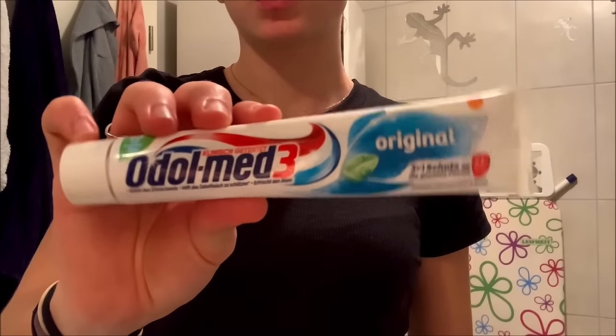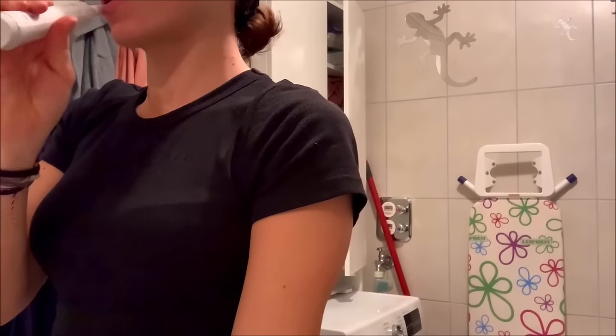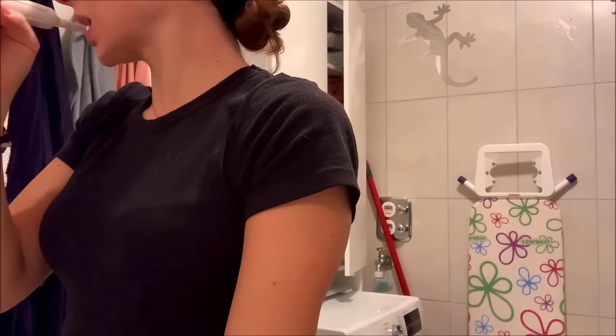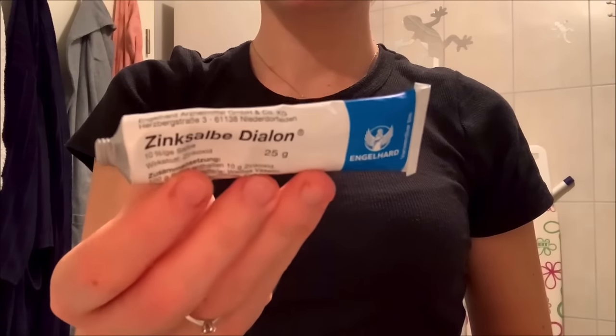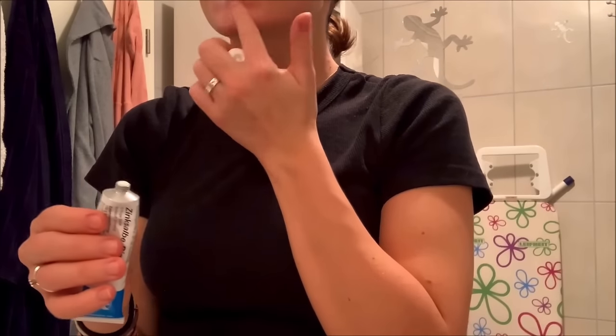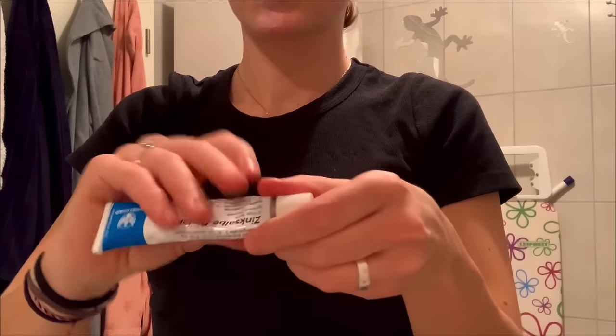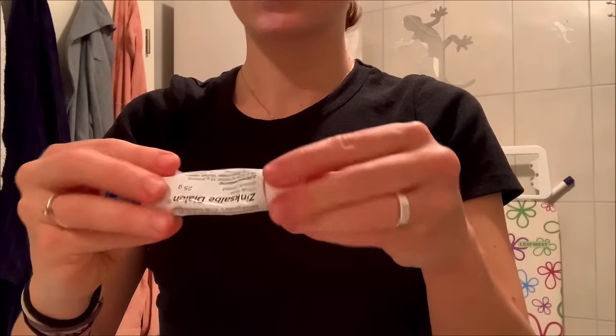And then I brush my teeth. And because I'm clumsy and burnt my lip a couple days ago, I do have this zinc salve ointment that I put on. Normally I would put on my Bepanthen, you guys know that.